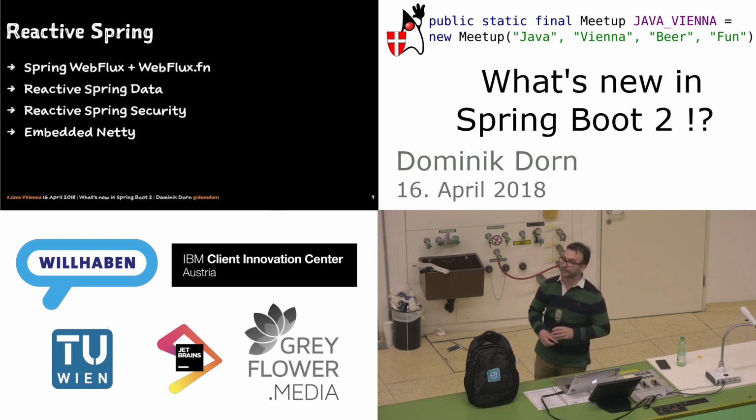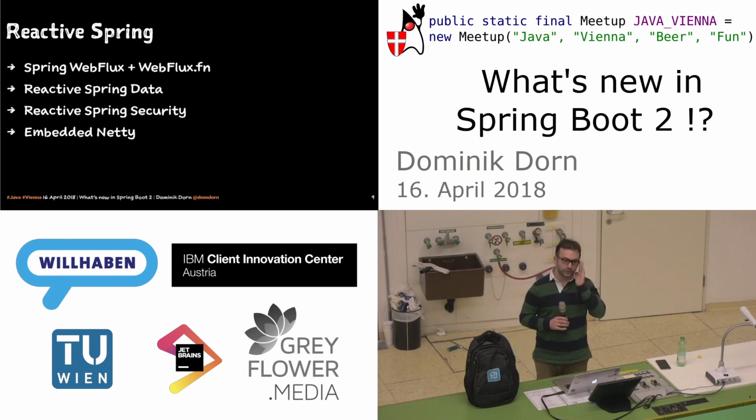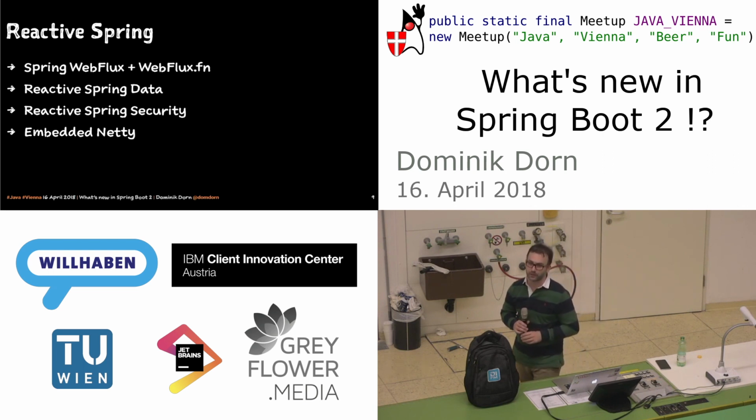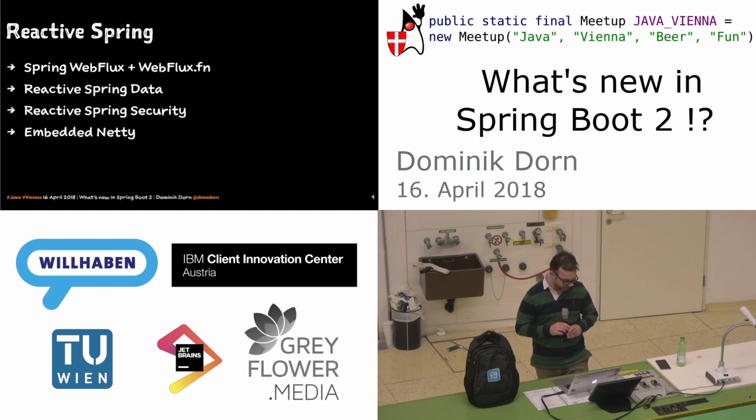Well, now in my opinion, the really only thing that is allowing Spring to use a version 2 instead of 1.6 or something like that is that they introduced reactive support. Basically what they did is they created a new version of the REST library they have for exposing REST endpoints. That's called Spring WebFlux and Spring WebFlux FN. What's the difference? I will tell you shortly.